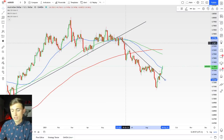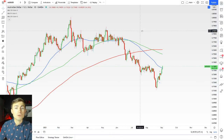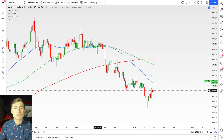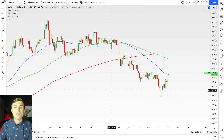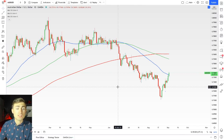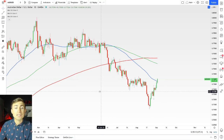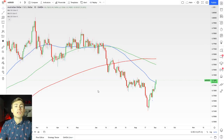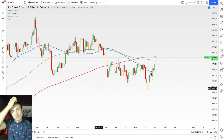So I'm not necessarily saying that the Australian dollar and the Kiwi dollar are going to rally for the next several months, but I am saying that it does seem like there are plenty of signals here that are showing bullishness may be here to stay for the Australian dollar and the Kiwi dollar. Now, if I had to pick between the two, I'm actually going to be picking more likely the NZD USD. Couple reasons why.